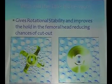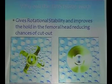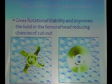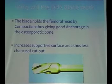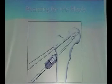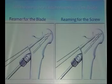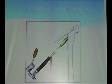This improves the hold in the femoral head, reducing the chance of cutout. This goes in by compaction, whereas a screw you need to tap. This you hammer, so it compacts into the bone. It increases the supportive surface area, thus less chance of cutout. Now for the reaming of the plate, what's the difference in this technique? The reamer is slightly different. I'll show you the comparison. It doesn't have a long reaming arm, whereas in a normal screw, this is the reamer for the DHS screw. For the blade you hammer it inside so as to compact rather than tap, and you normally screw in the DHS screw, whereas the blade you have to hammer inside.